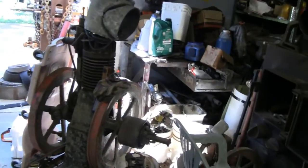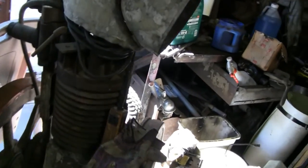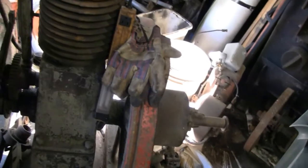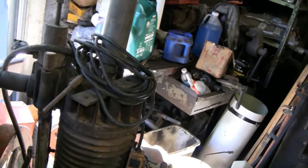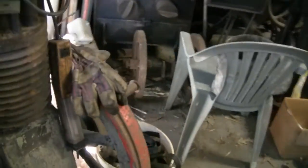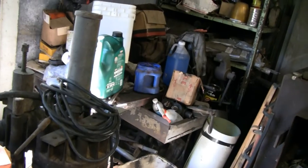All right, let's see what else you got to sell. What is this thing here? That's a hot air engine. Oh, a hot tube? Hot tube. Does that have a name? Merrick, maybe? Myrick? Eclipse. Myrick Eclipse. There you go, Mike. Projects for days. That's one thing I don't have, a hot tube engine.